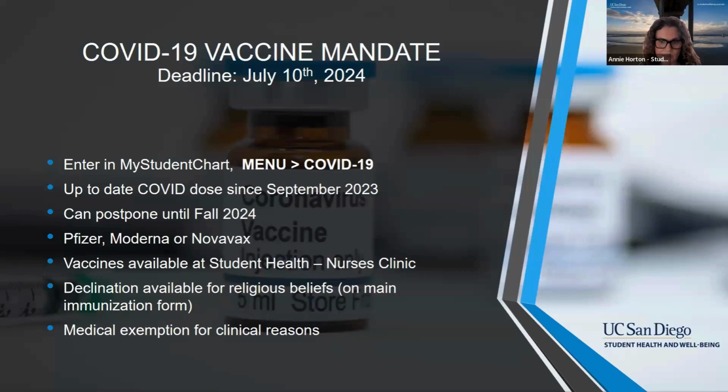So really the only vaccines that we know of that have updated are Pfizer, Moderna, or Novavax. Most of the WHO approved vaccines, to my knowledge, haven't yet moved into having updated doses. You are welcome to enter those earlier dates because it's really useful to have all your vaccine records in one place. So please feel free to submit if you've had previous doses, but we will be recommending that you get an updated dose.